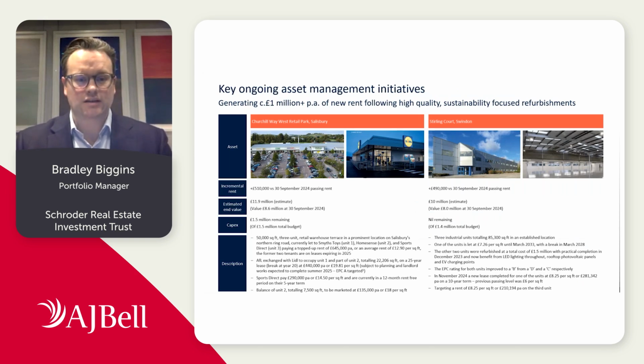So on the left-hand side is another one of our retail parks. This is Churchill Way West in Salisbury. There's 3 units there, and you can see them on the left-hand side of the image in the top left. So they're to the left of the Waitrose. They were occupied by Sports Direct, HomeSense and Smith's Toys. HomeSense and Smith's Toys are vacating the site. We've negotiated a deal with Lidl to bring them to the site. So a really strong tenant coming to the site. They're taking a 25-year lease with a break at year 20.